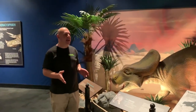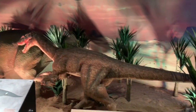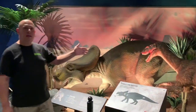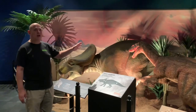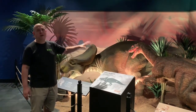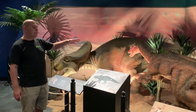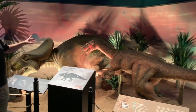Okay, so here I'm standing in front of a velociraptor and the protoceratops. The velociraptor here looks a little bit smaller, not much smaller than you see in the Jurassic Park movies, but even this is made larger than it really was. In real life, the animal would get to be about 6 feet long max.